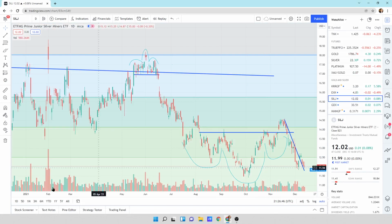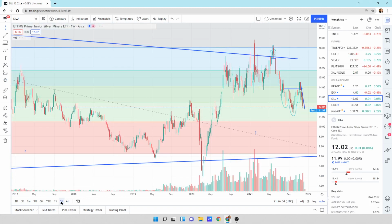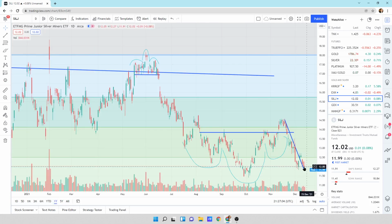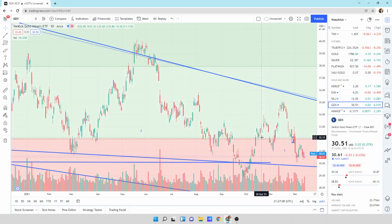SILJ is the ETF. Big picture view, we're just kind of chopping sideways in the 1, 2, 3. Hopefully we're going to break at some point. It's going to take some time. Pulling on back, we had an inverted head and shoulders, and that failed. And we're back to the bottom of the inverted head and shoulders. And we're just kind of chilling out here.